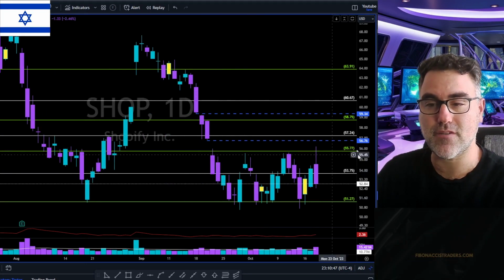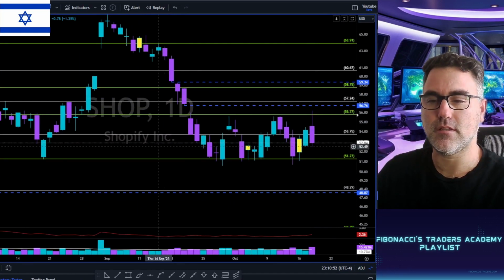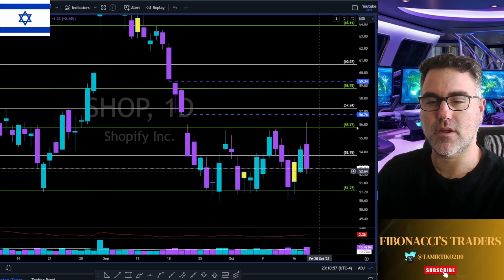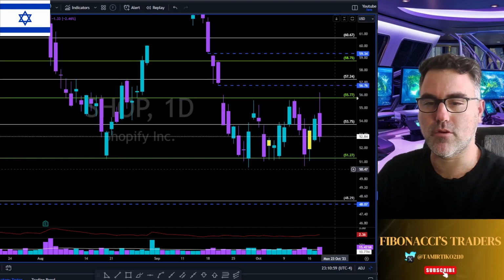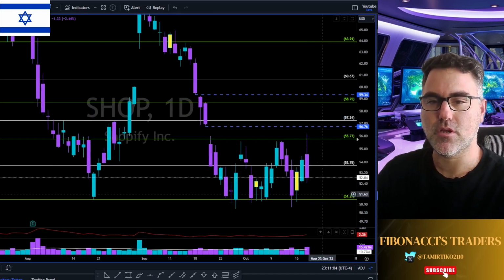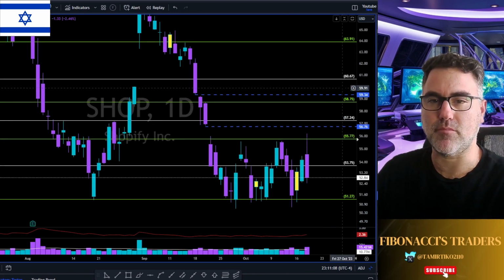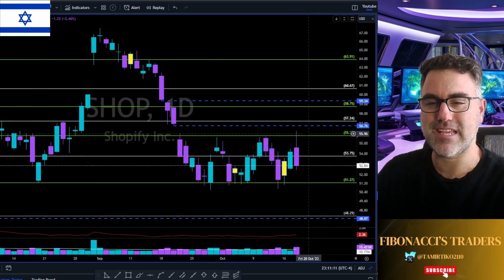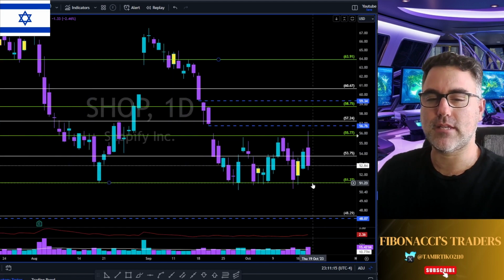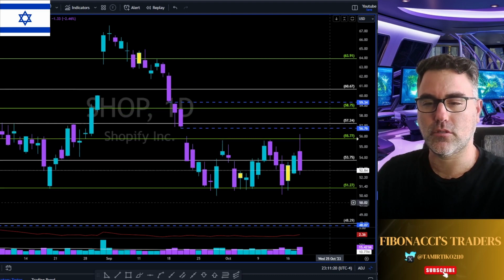Shopify, struggling with the 55.77 area. All this area, very tough resistance. On the positive side, 51.20 is a very important area of support. So what do we do? We can go short below 51 towards the 48 gap, long above 56 towards this gap and this gap. We need to wait for at least 1 or 2 days above the 55 or 1 or 2 days below the 51, and then we can start taking short or long.